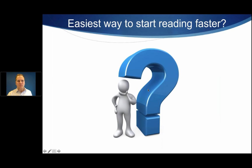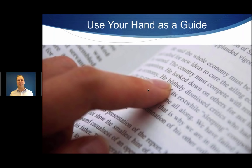So, the easiest way to start reading faster right now is to use your hand as a guide. This is a very simple technique. You just use your hand, your finger, or you could even use a pen, and you're just going from left to right, line by line. Let me explain why it's important to use your hand as a guide, because your eyes are naturally attracted to motion.